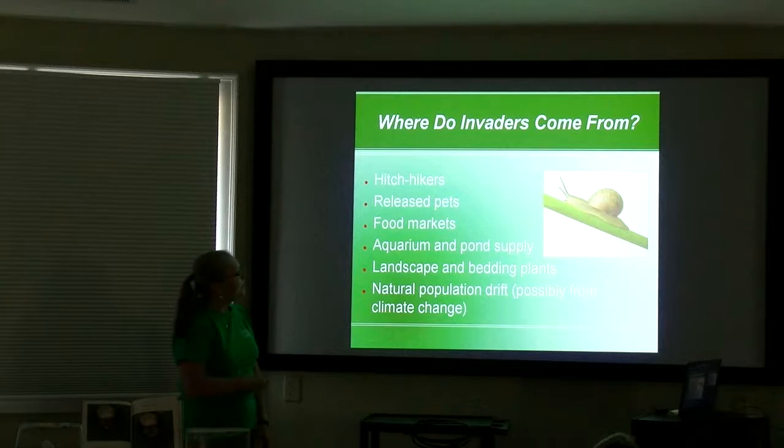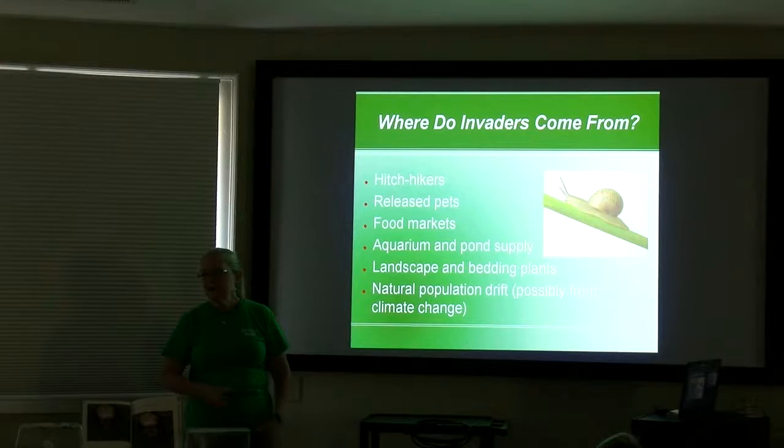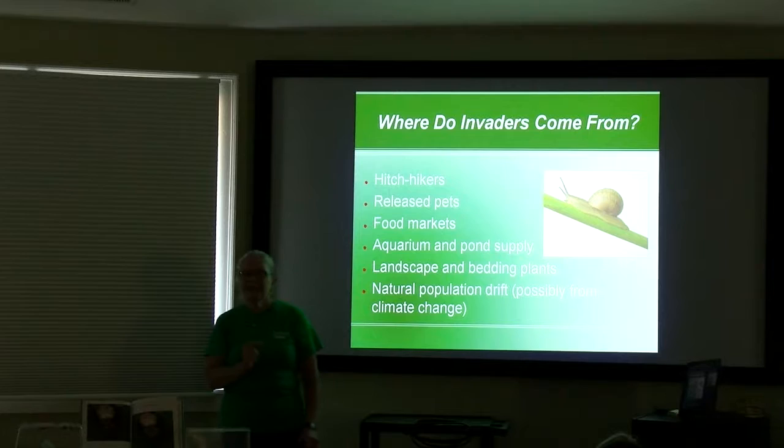My husband one day drove his car from our house in Bessemer City, about an hour to Charlotte, stopped to put air in his tire, and there was a little snail on the inside of the wheel that had gone around and around all the way to Charlotte and was still hanging on. So they attach to anything.